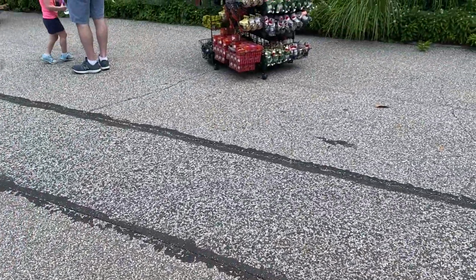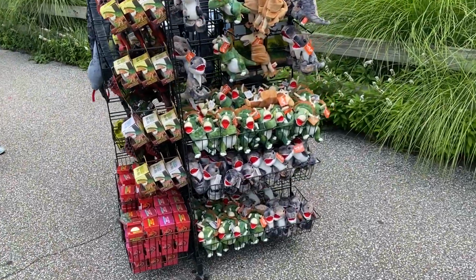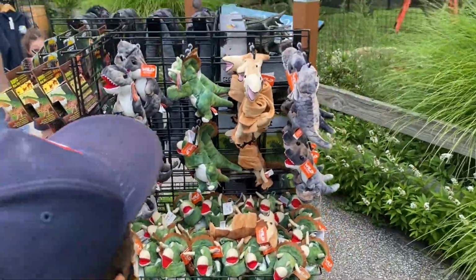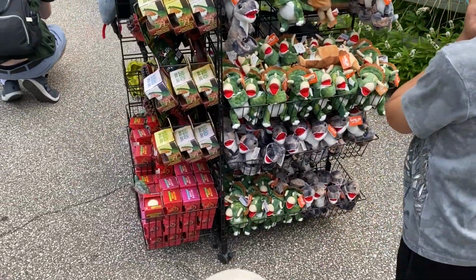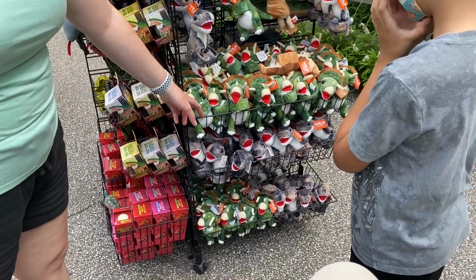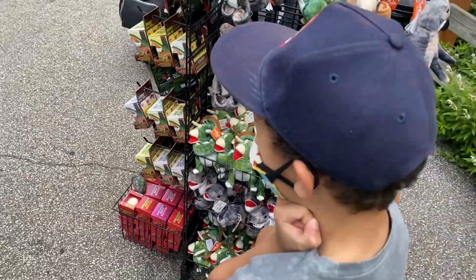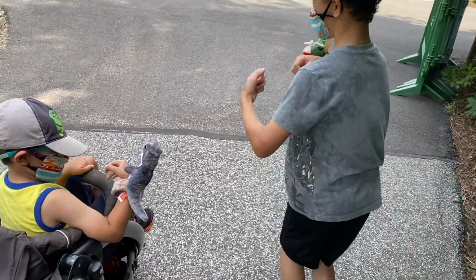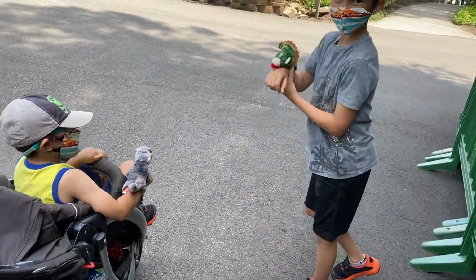Then they have the little gift shop set up. Oh, look at those little plush dolls. Triceratops. Those little plush triceratops. Oh, those are like those little things that go around your wrist. Of course, you're asking to get one. He's hugging on to you. We caved. We have no willpower as parents.